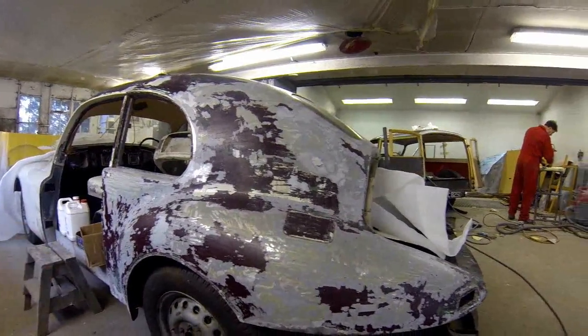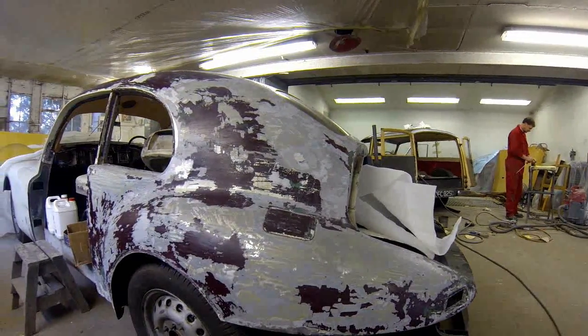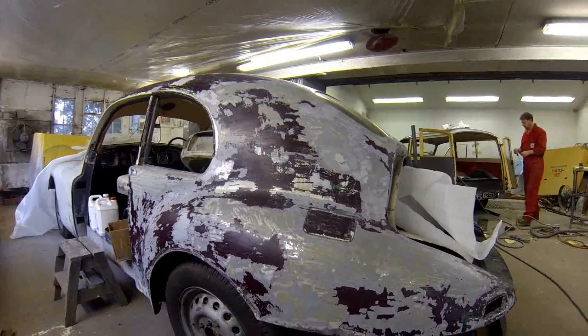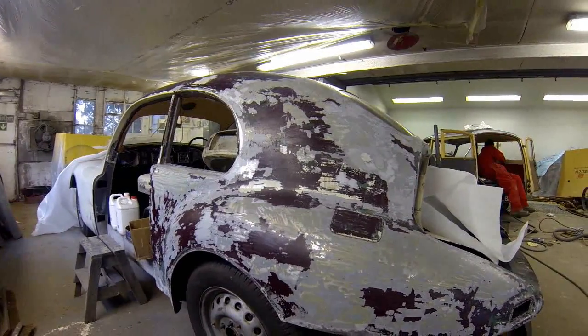I bought the car 13 years ago. I've rebuilt the whole underneath. Rebuilt the engine, gearbox, back axle, and all new brakes on it. All new brake pipes. So basically, it's just the cosmetic side of it.